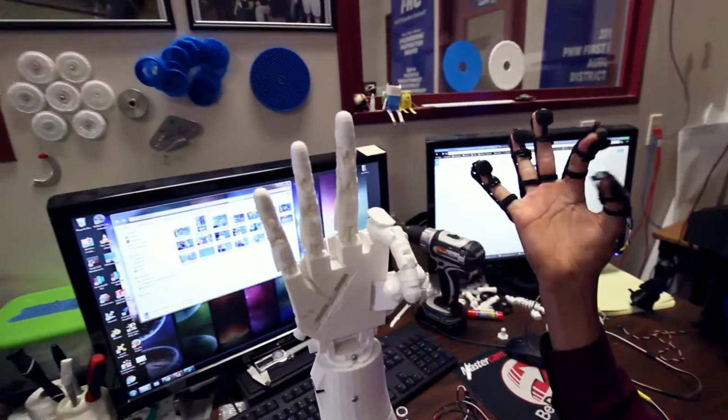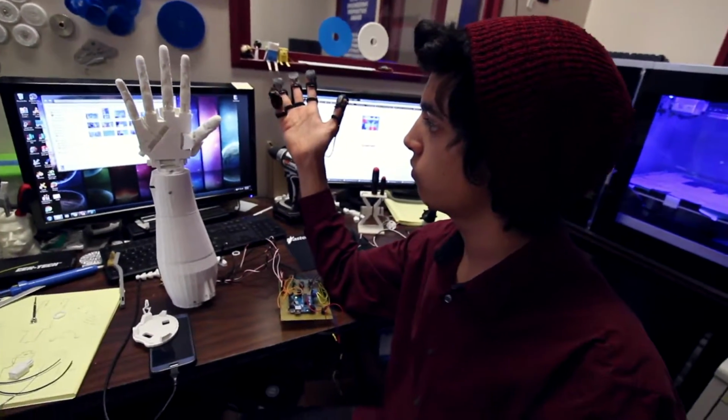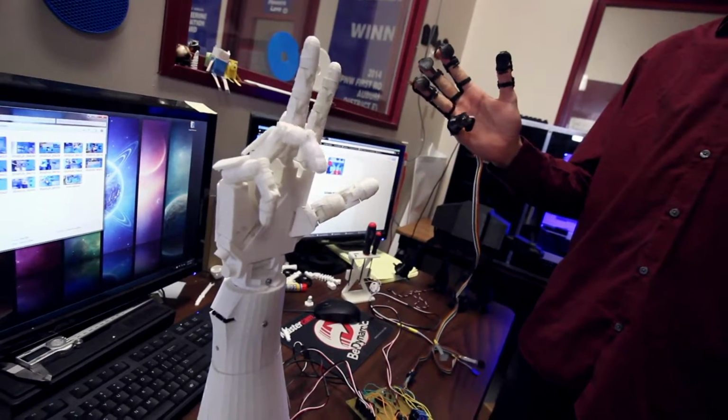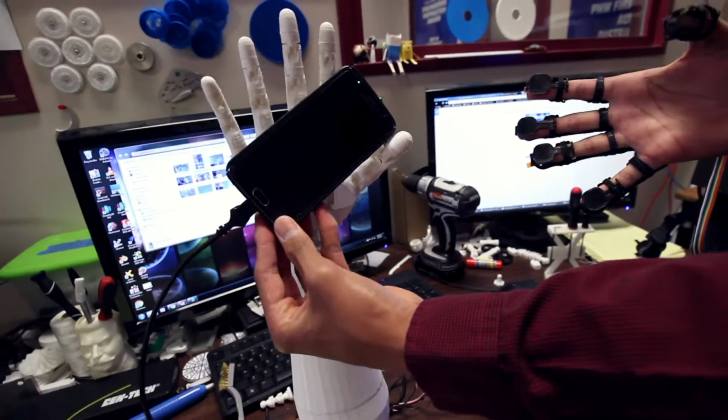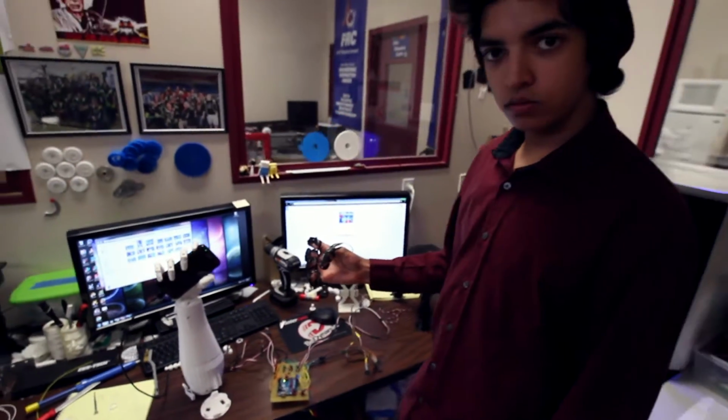In addition to FIRST Robotics, I've also been working on a 3D printed arm. It is from the forearm up, and it has full control of all of your fingers. I made a sensor gauntlet that straps onto your fingers and allows for mimicking movement. This can show a lot of potential in future prosthetics, being able to control a robotic mechanical appendage with just a bending or flexing of your human finger.